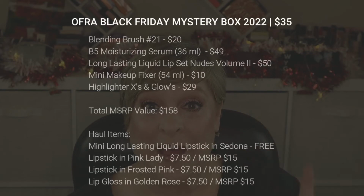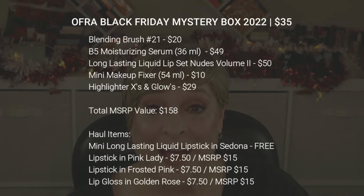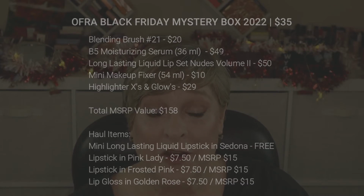Well, there are 2 liquid lipsticks, which may be a little too dark, but hey, I'm just going to toss those into a giveaway. I'm going to list the MSRP total value. I'm pretty sure the value is going to be at least double, if not more. Let me know what you think about OFRA products, and do you think this was a fantastic deal for $35?